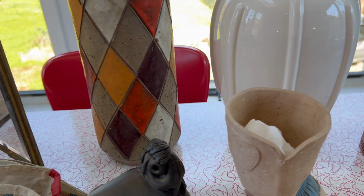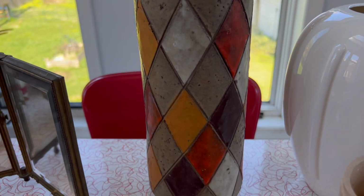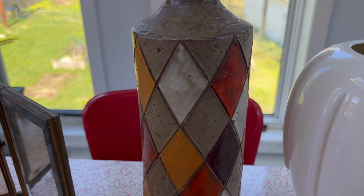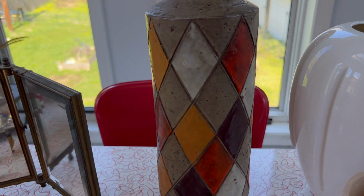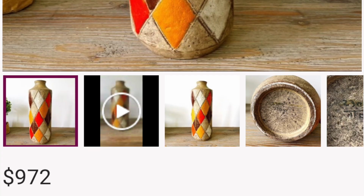Let me back up a tiny bit. So this vase caught my eye, and I was thinking Italy. And then when I was packing up, I was thinking, oh, I think it's Potosi. I never thought that this is definitely by a famous artist from Italy. And this is the Harlequin vase. So I didn't really know what I was getting, but look at the colors in this. I call it a diamond pattern, but I think Harlequin sounds cool. So that was really an amazing find.